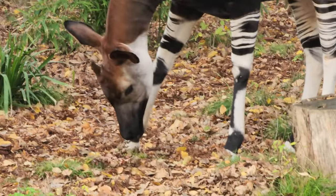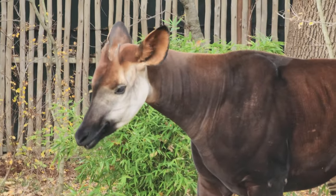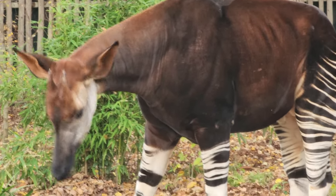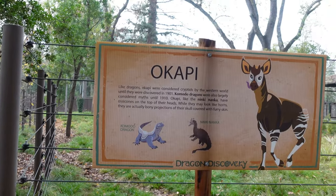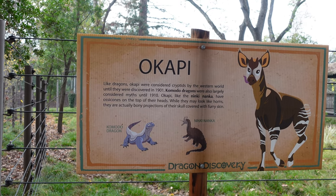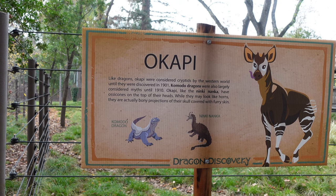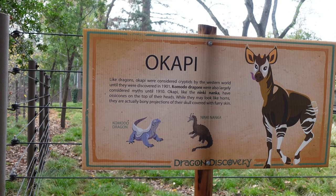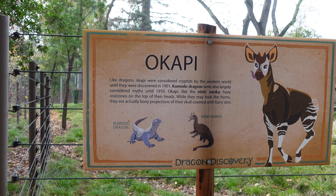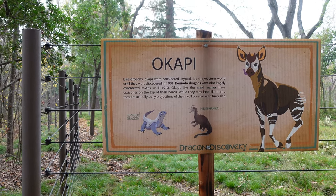We got some okapi. Just looking at him go. I believe they are part of the giraffe family. But they look like zebras, giraffes. They look like a mixture of everything. Another dragon discovery. Like dragons, okapi were considered cryptids by the Western world until they were discovered in 1901. Komodo dragons were also largely considered myths until 1910. Okapi, like the Ninki Nanka, have ossicones on the top of their heads. While they look like horns, they're actually bony projections of their skull covered with furry skin.